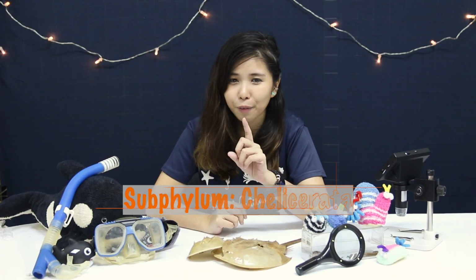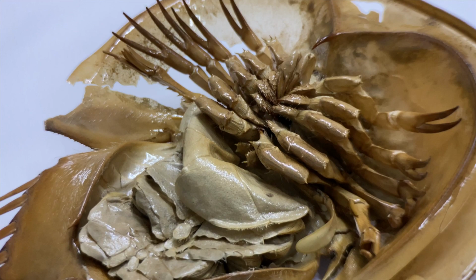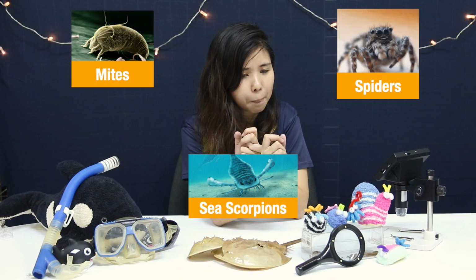Horseshoe crabs come from the subphylum Chelicerata, named after the tiny little pincers near their mouth, also known as the chelicerae, which they use to pinch their food and put it in their mouth. There are also other creepy crawlies that belong to this group. Can you guess what kind of animals they are? You may be surprised to find that there are also spiders, mites, and even the extinct sea scorpion. Although they look a bit different in appearance to the horseshoe crab.